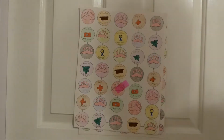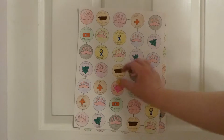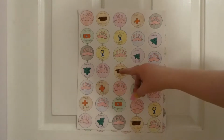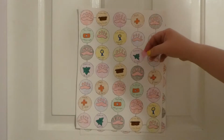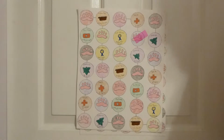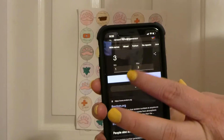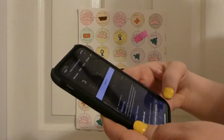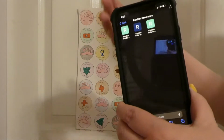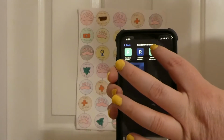Moving 6 spots. Sorry for my shadow, but that's just the way it is right now. 1, 2, 3, 4, 5, 6. Another paw print, so another random generator. Okay, and we'll find out the number 3. So 1, 2, 3. It's on this outside.